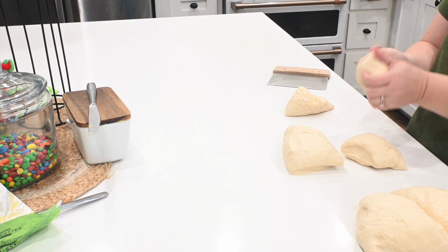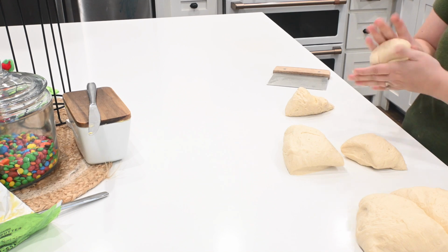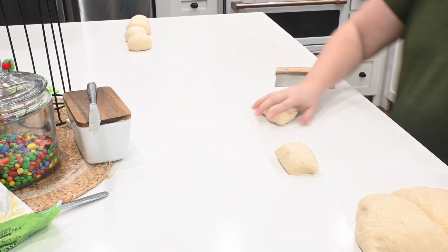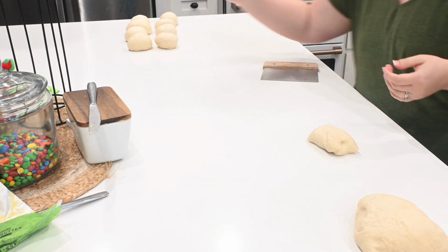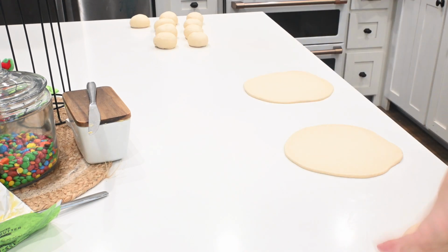And I'm going to go ahead and help myself out for later and turn these into a ball. It's just going to make rolling it into a circle a lot easier if I'm starting out with a circle. Once I have them all rolled out, I am going to flatten it down with my hand and roll it as fairly thin as possible.